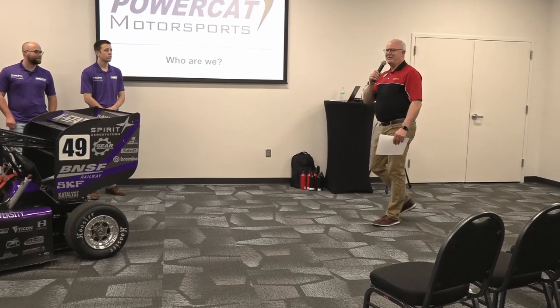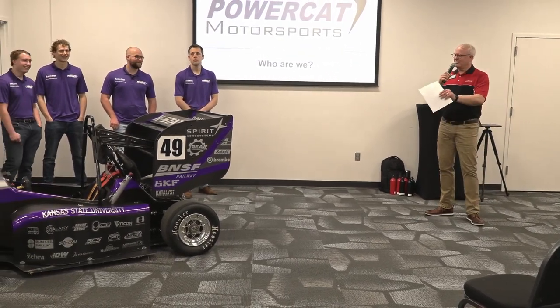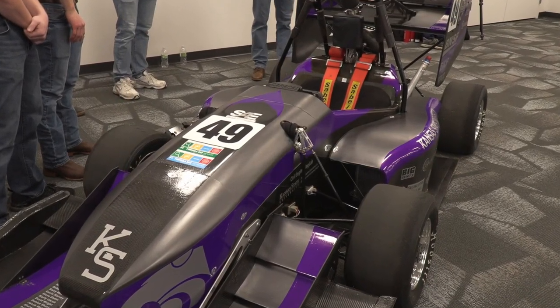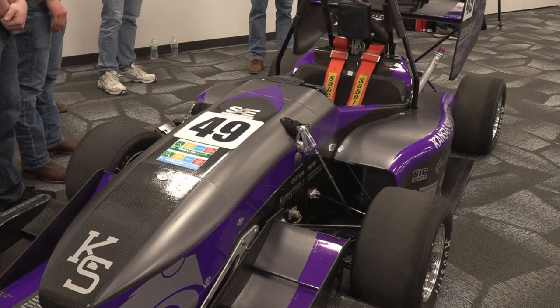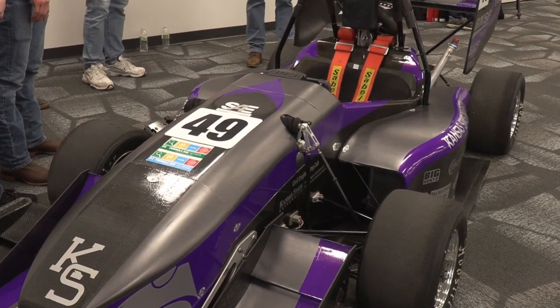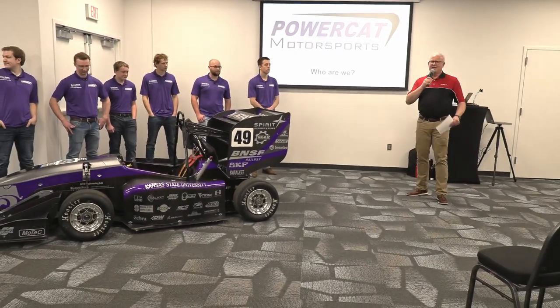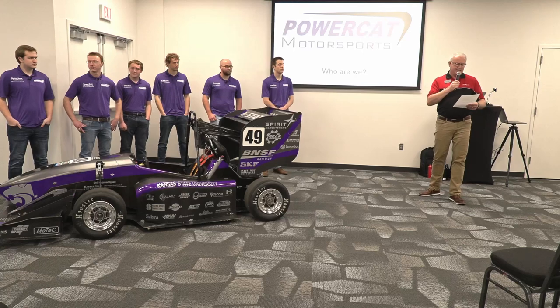So anyway, we have a really awesome presentation today on this race car here. Not only is the race car impressive, but I think perhaps even more impressive is that these young people here from K-State are the ones that designed and built this car and raced it. So they're going to tell us all about this car and some other cars that they've worked on over the past. Just a little bit about K-State, the team.